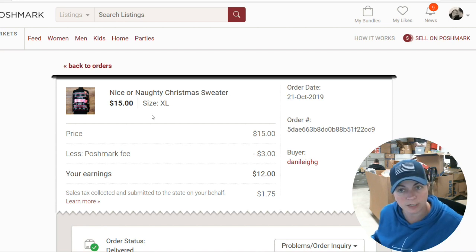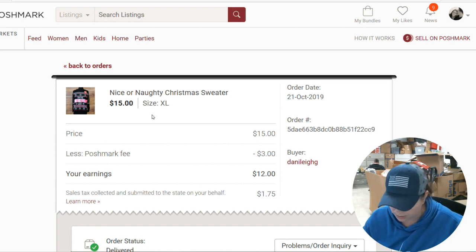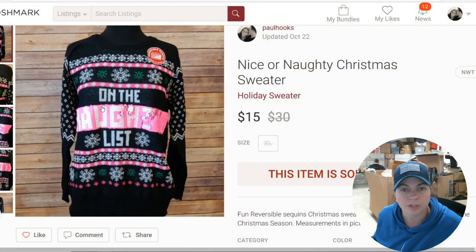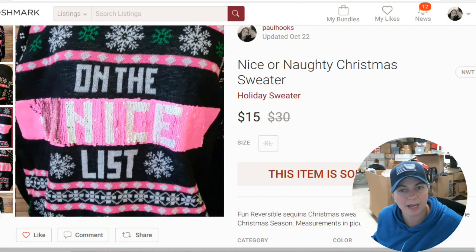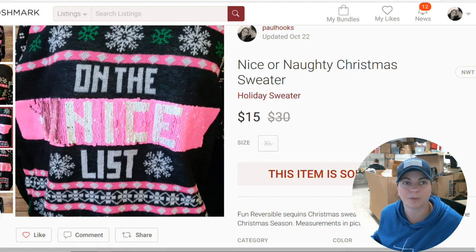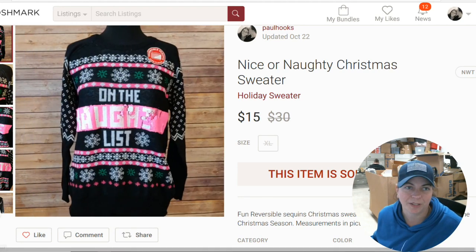So I spent $2 on this. I made $12 on my earnings, so I've got $10 total profit on this really cute extra large naughty or nice Christmas sweater. So here's a closer picture. On the naughty list is what it says, and then on the back it says on the nice list. Oh, actually no, it's one of those change picture kind of sweaters. So that's really fun.